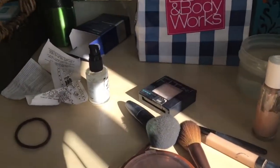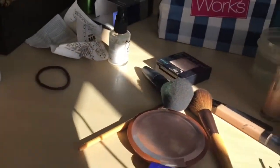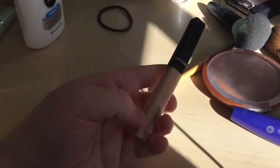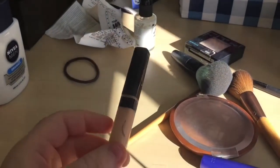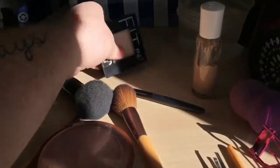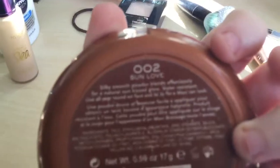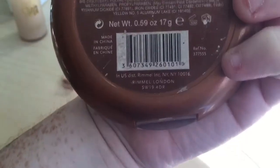I finished my makeup, so I thought I would tell you what products I used. I completely forgot to use my primer, so I used this concealer. It's by Maybelline. I actually think I need to get a new one, because I don't think the formula goes well with the Rainforest of the Sea. So I used Rainforest of the Sea, and then I just used this setting powder. I used this bronzer, but I need to get a different one because this one's too orange for me. It's called Sun Love by Rimmel London.